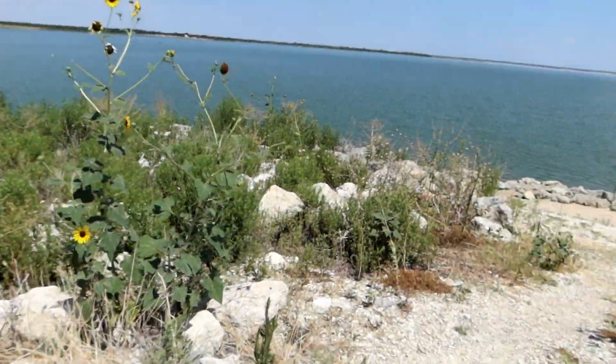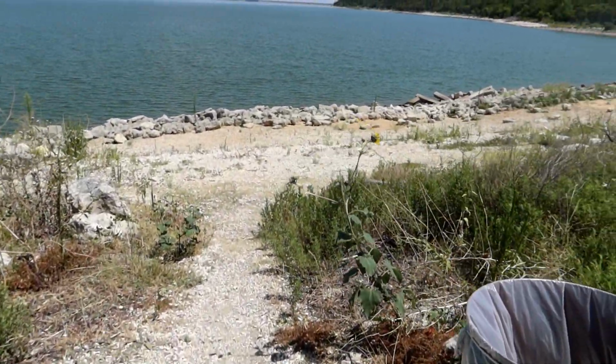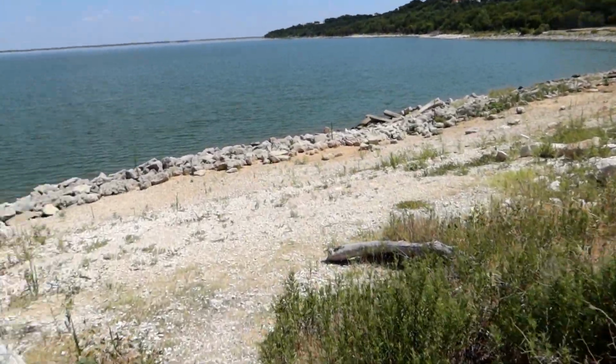And apparently the heat has been taking its toll on Lake Waco. Apparently the water level is 6 feet below normal level. So I want to run out to the lake today and see that for myself, because that's going to be pretty amazing. All right, so here we are down at Lake Waco, and wow, the water level really is low.